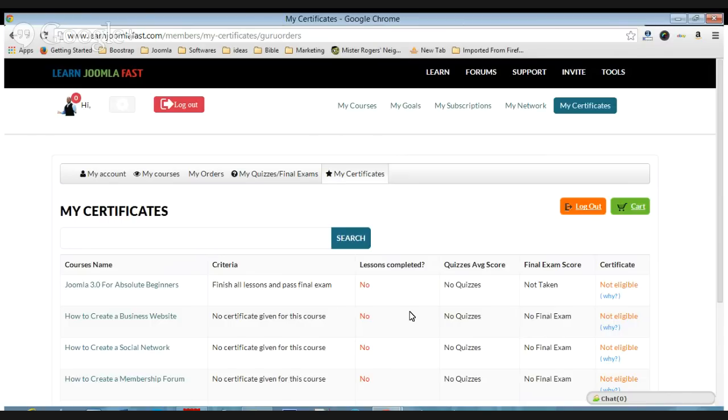So if you're getting into this because you want to become a designer or you want to make some income creating websites, this is the perfect way for you to do it, because you can learn how to create so many different things. And the best part about it is you can create a website fast with Joomla. Normally that would take you a few months to create.